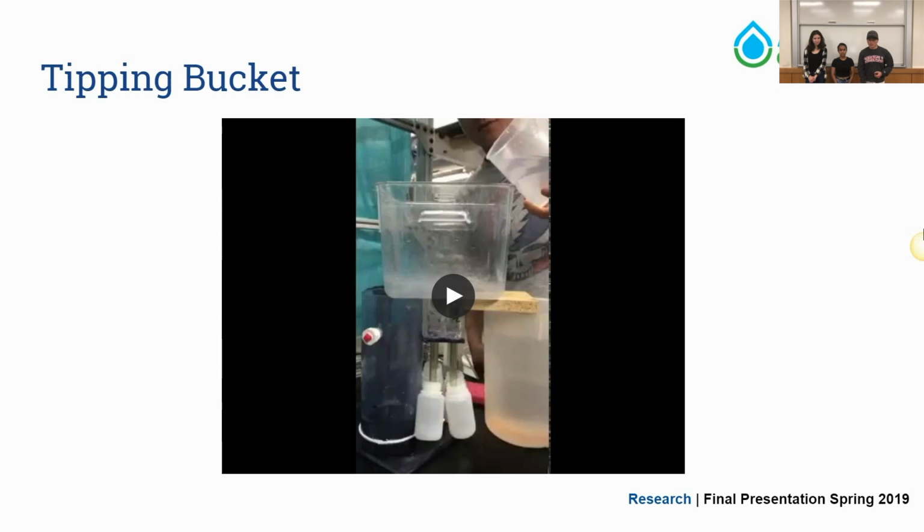And also, although the test was a proof of concept, due to the limited time we have this semester, we were not able to truly test whether an even distribution of the water will directly translate to more efficiency, which we will look into next semester.